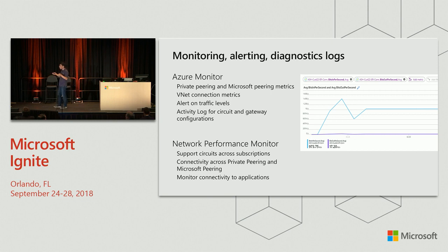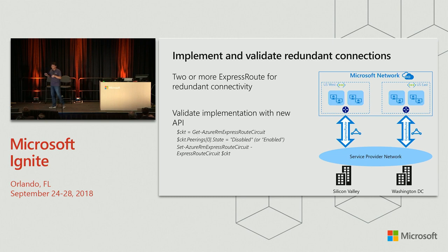So we recommend you have two or more ExpressRoute circuits for redundancy. This picture may look familiar to you because it's actually from last year. Last year, we talked about how you can use connection weight and BGP to influence routing. So you may want to set one ExpressRoute to be active and the other to be passive. We got many questions. People told us, we followed your guidance, we have a design, we implemented active and passive, but how do I validate it? It turns out it's not very straightforward because many users don't have access to their physical routers.